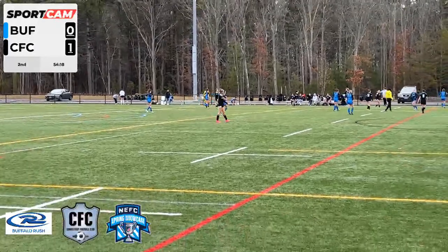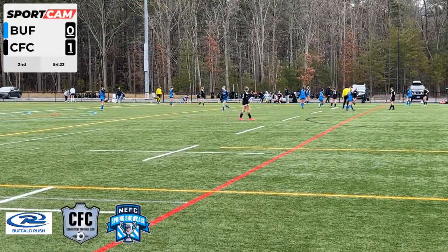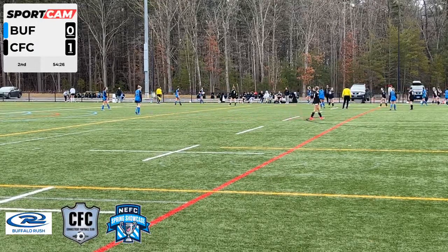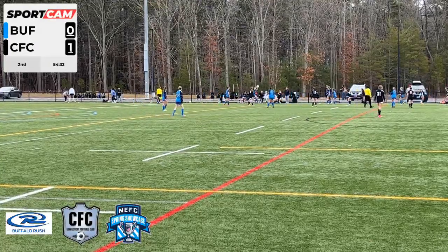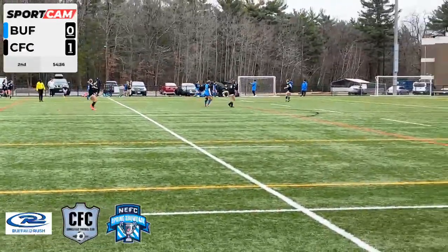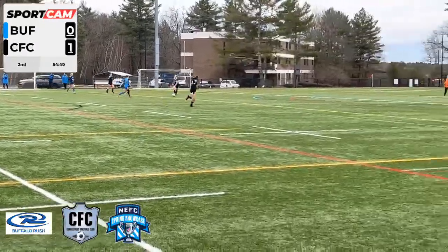Well, Buffalo looked every bit in the first half of a team that drove 8 hours to get here, while Connecticut maybe 2. Since then, in a fortuitous bounce off the post for Connecticut, it's been pretty even. Connecticut a little better with possession, Buffalo a bit more direct and made some chances. So we'll see in the last 25 minutes or so.